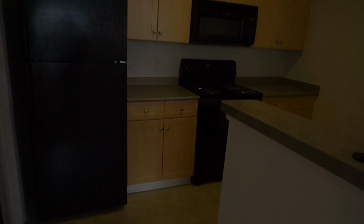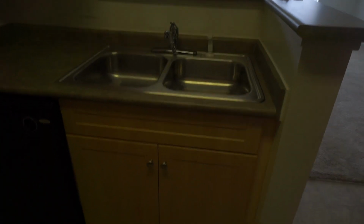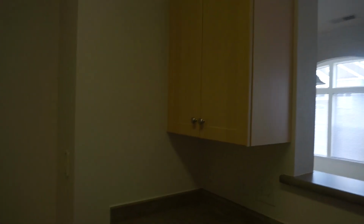Next we have my kitchen area. Let me find the light. Okay, there's the light. So this is my kitchen area, a lot smaller than the kitchen area that I had before, but stove, microwave, you guys know what that stuff is. Sink area, so I have a dishwasher there. Not that much cabinet space, but it's just as much as what I had before. My refrigerator is right here.